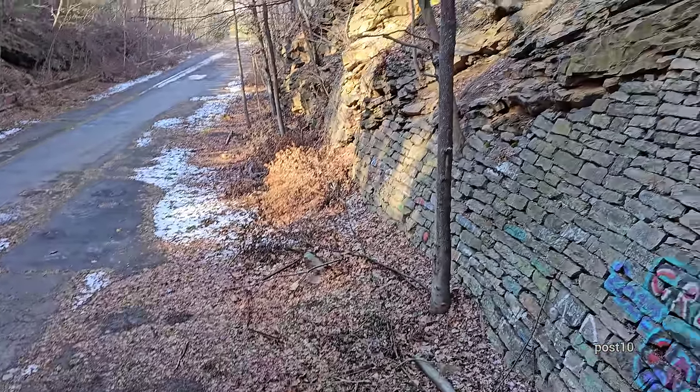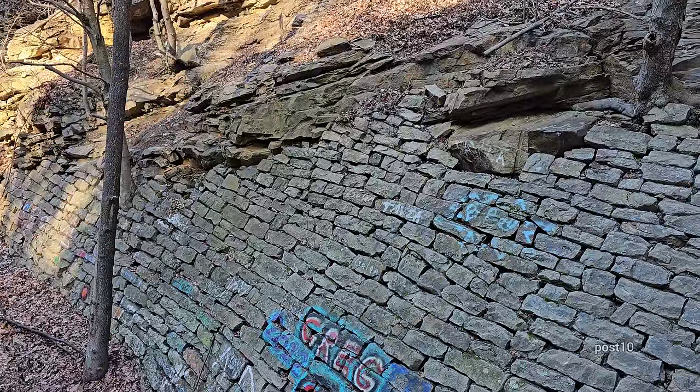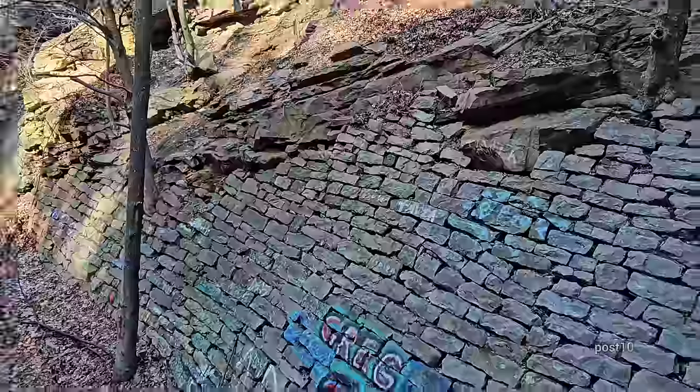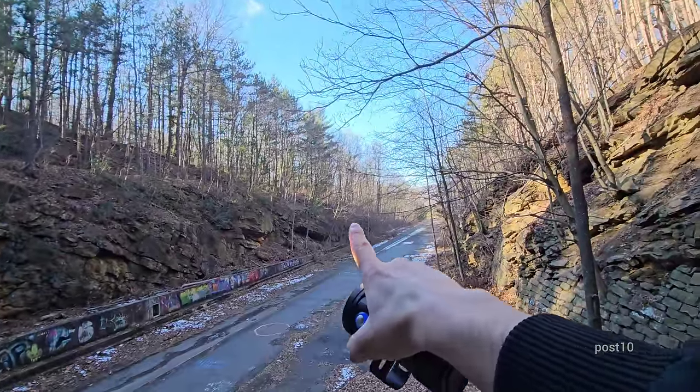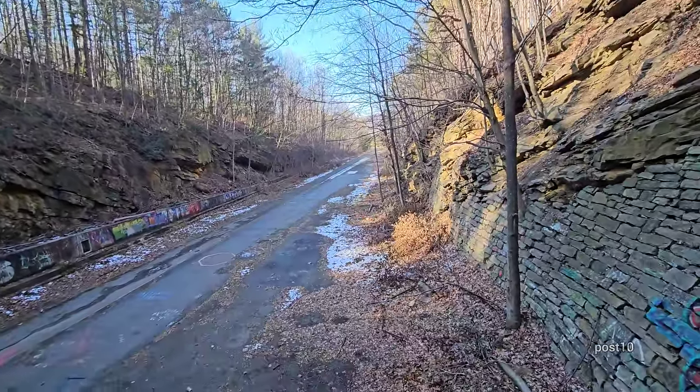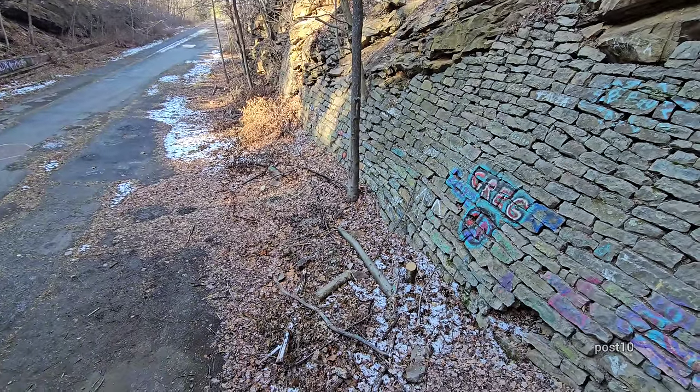Here's a view out this side. Now this side, because the cliff's so steep, we actually have to go down the maintenance road to get back down to the road. It's not that bad. You see, it's like a ramp going down to about there. There's a little bit more snow on this side. Looks like some tree work was done.